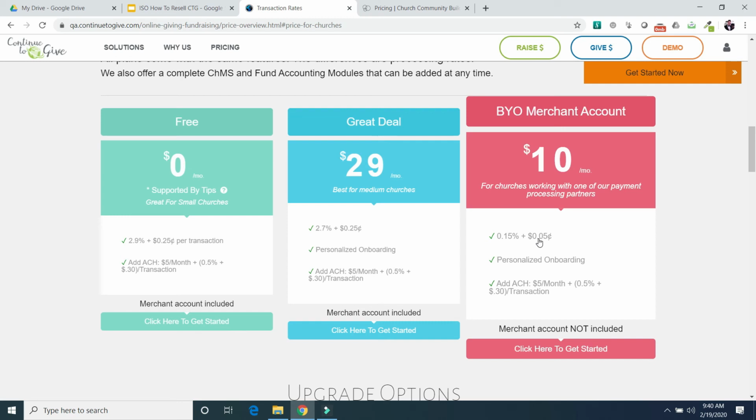Now that's a really small fee, so that also gives you a lot of leeway in your own pricing. So if you were to charge, say, 2.5% and 20 cents, you're still beating Continue to Give's rates. So you can still show them a savings going through you. So it really works out that way.